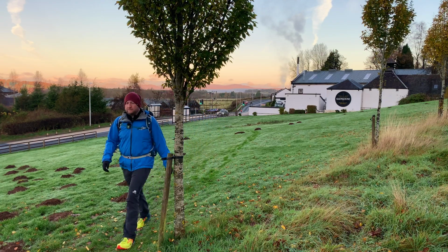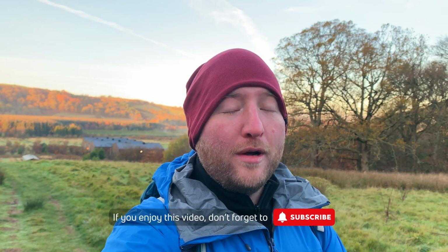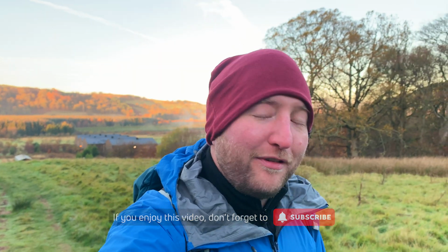Yes, I am in my local hills today, the Campsie Fells. And I know what you're thinking, Callum, does that mean that your car's fixed? Unfortunately, no. My car is still in the garage, but I was very fortunate that I was able to borrow a car from a very kind mother-in-law, and it meant that I could get out into the hills this morning.